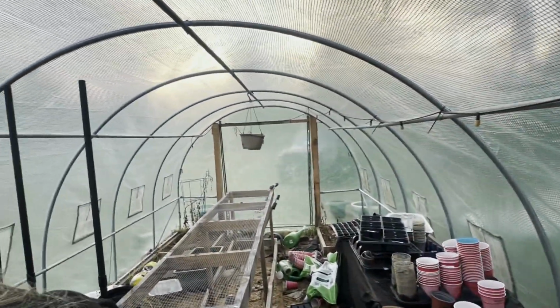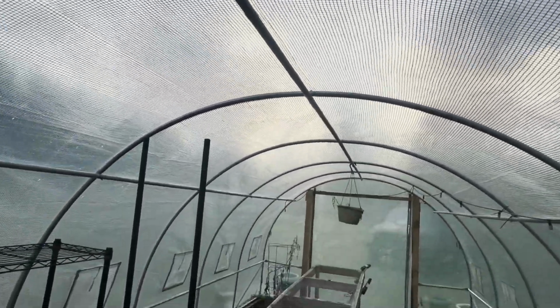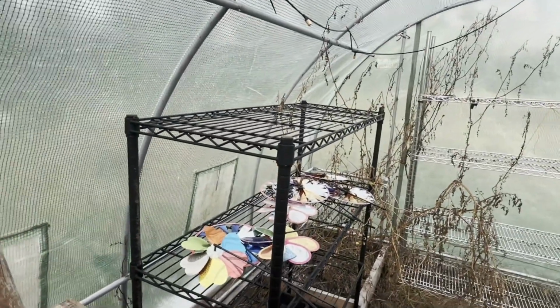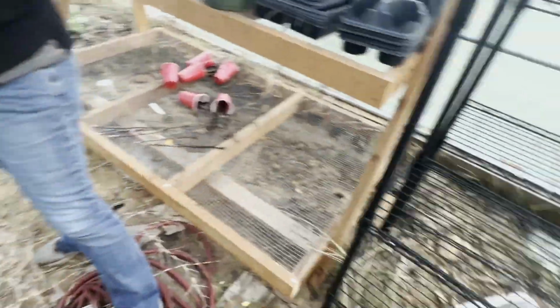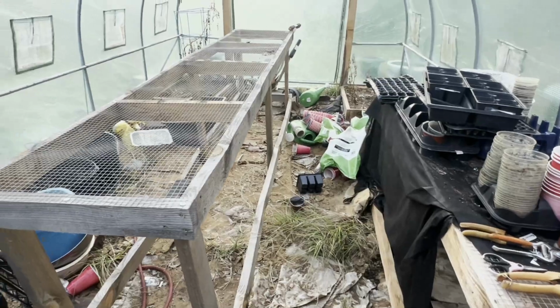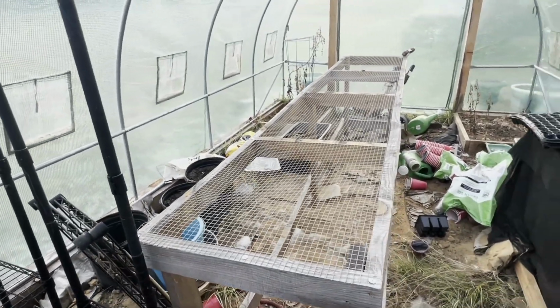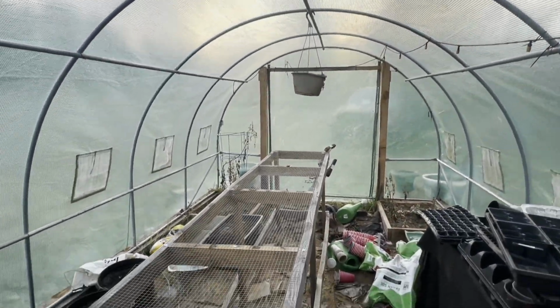But as you can see, everything is still in one piece. Everything is holding up. This plastic is not getting brittle or any of that junk. So it's looking nice. And we're going to get in here and clean everything out, probably next month. Yeah, February, March. Get it cleaned out right before it's time to start planting.